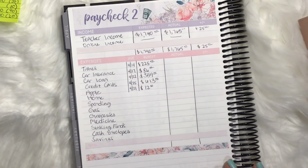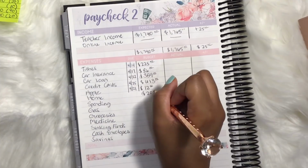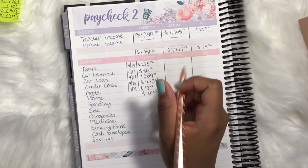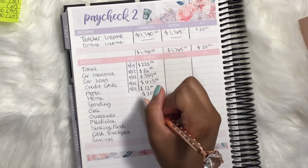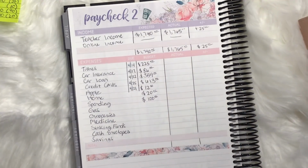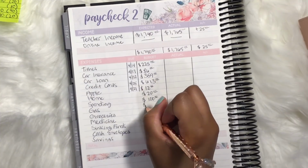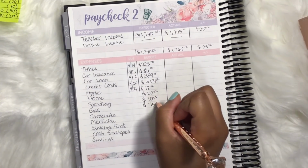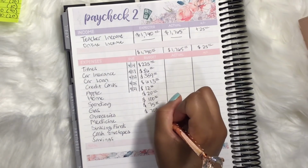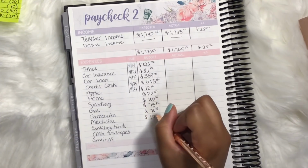And then let's see, for home, I'm going to budget $20. For spending, I kind of feel like maybe I should do a little more, but I'm going to go with $100 for spending. For gas, I'm going to budget $75. For groceries, I'm going to budget $70. Again, this is just for me. Medicine, I'm going to do my usual $10.